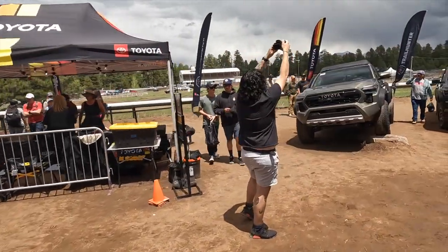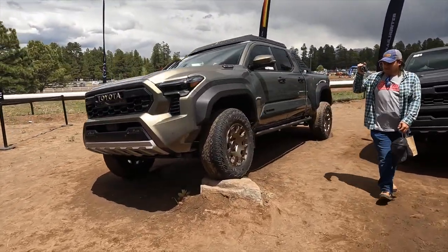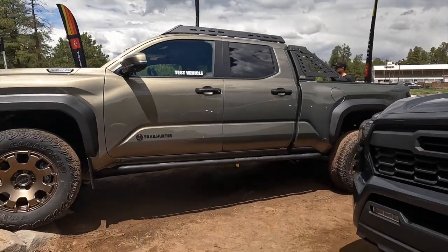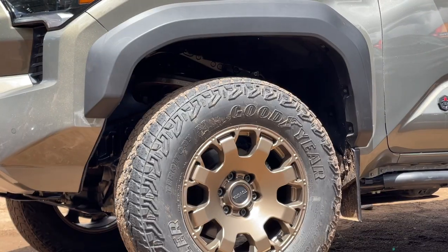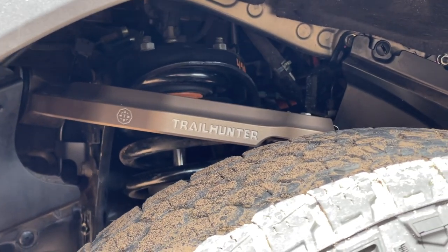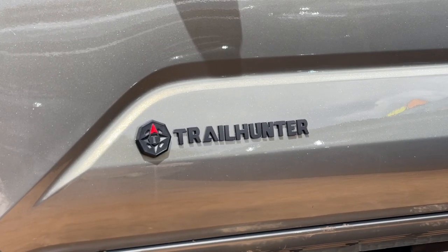Toyota has a pretty good showing out here at Overland Expo, and they brought their new Toyota Tacoma. They just happened to bring the Trail Hunter edition, which I believe is going to be the top of the line Toyota Tacoma. And man, I gotta say, I'm pretty impressed, especially with the suspension. Check it out, they have billet upper control arms. I mean, this thing is nuts.